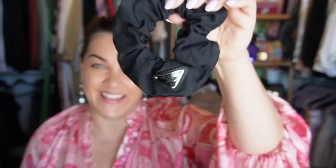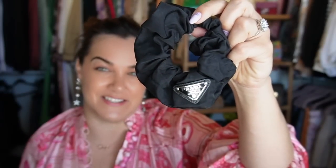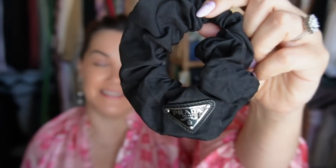This one will give you a little chuckle. The next one that I am not going to buy again, or I don't need multiples of, is a designer scrunchie. This is a Prada nylon scrunchie that I paid over $400 for. Keep that quiet. I love it. I'm glad I got the black. I do use it quite a bit, but would I buy another one? No. I'm very glad to have this one.